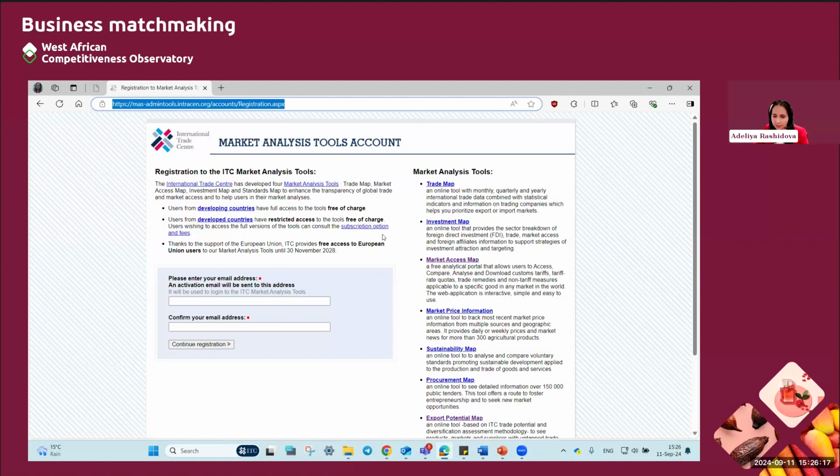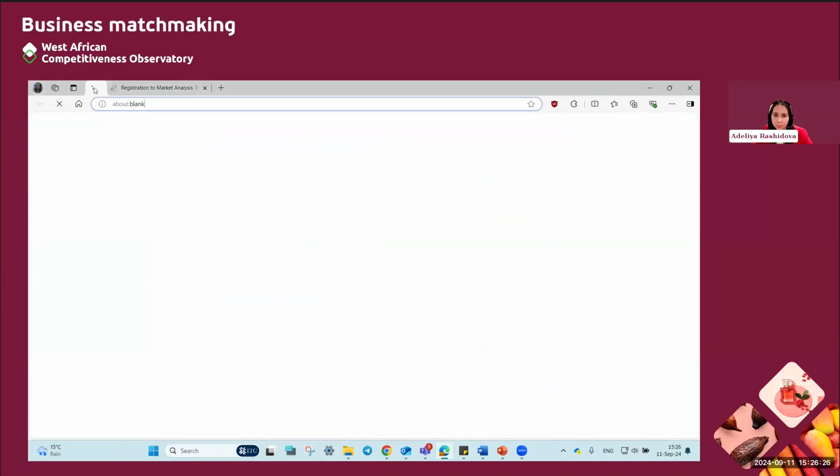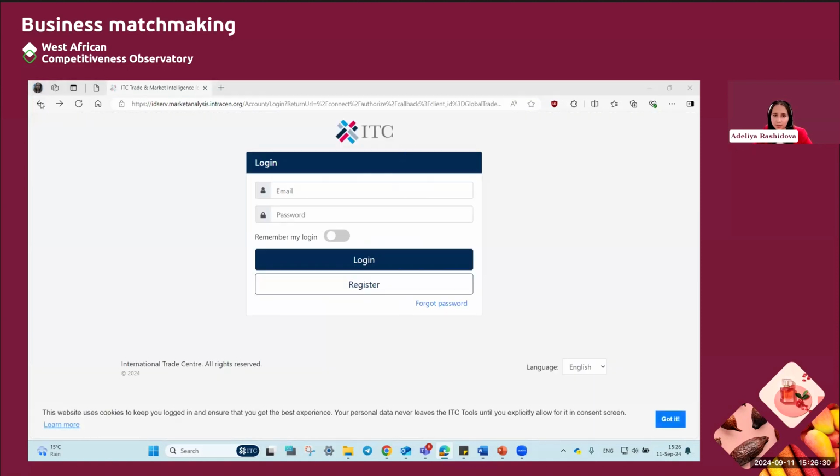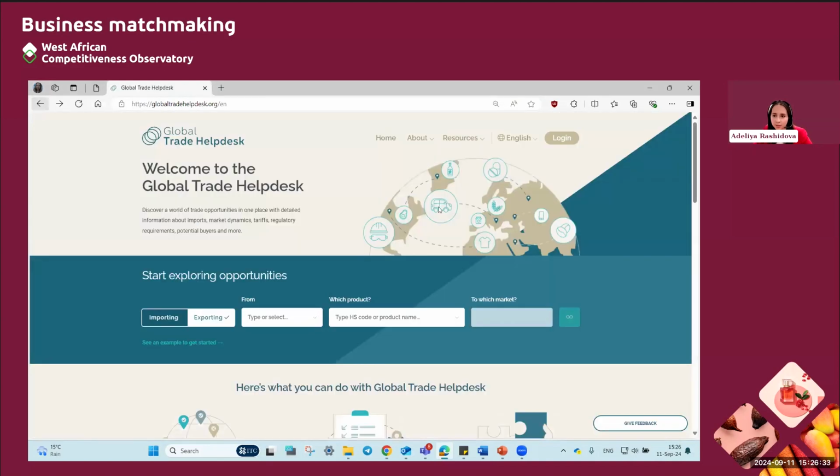I can send the link in chat if you guys are curious. I hope you are. So again, free of charge, very quick to complete, but we won't get stuck with that. Get back to the Global Trade Helpdesk.